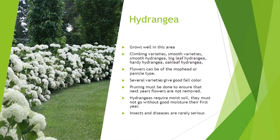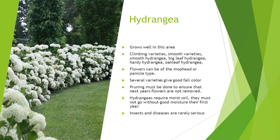Here's your hydrangea. All hydrangeas grow well here if they get enough water. And the most important watering period is up to a year. If you can get them past the year mark, you're a little bit ahead of the game. Mophead hydrangeas have the big old ball, and then panicle is flat like this. Moist soil, and you have to be careful when you prune the hydrangea, because some of them bloom on second year growth and some of them bloom on first year growth. So make sure that you pay attention to which is which when you plant them, so that you don't accidentally prune them and cut off next year's blossoms.